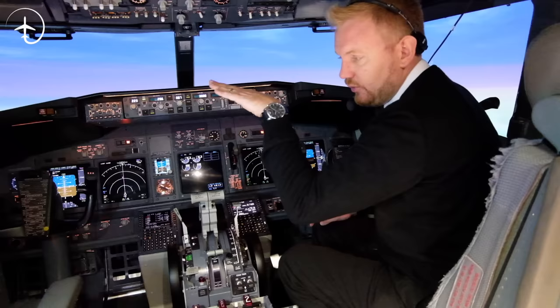When we get down, we're just going to shut down the engines, and from there we're going to let the cabin crew take over, or let the emergency vehicles take over.